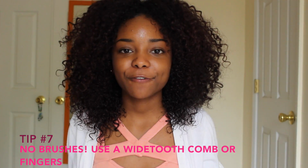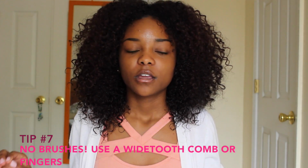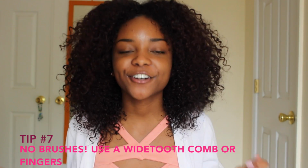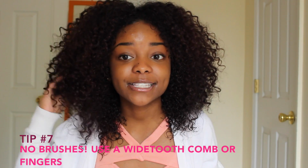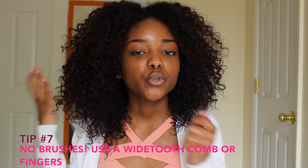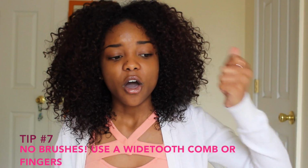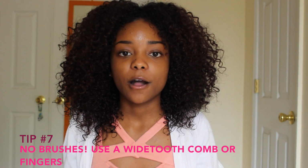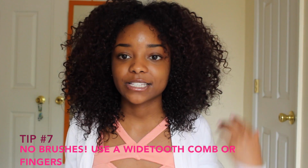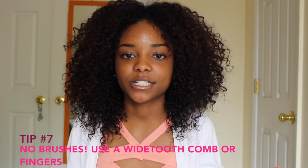The next tip that I have for you guys is to not use brushes or anything like that. If you have curly hair, especially thick, coarse hair, or hair like mine that's thick but still kind of fine, you don't want to be brushing and combing when you're trying to detangle your hair. I know you want to stay tangle free, but at the same time, you don't want to rip your hair out. So brushing it is obviously a no-go.